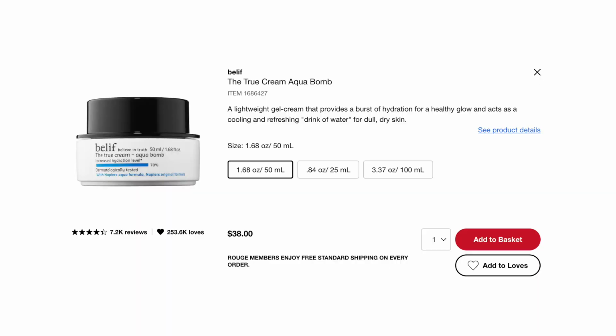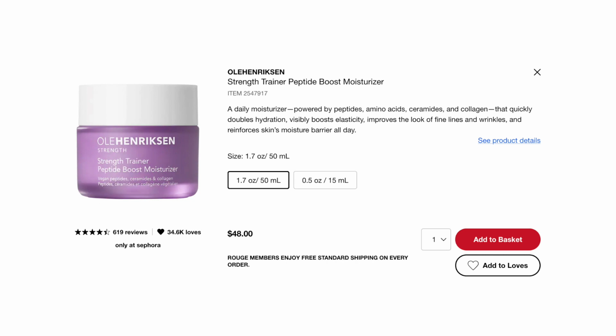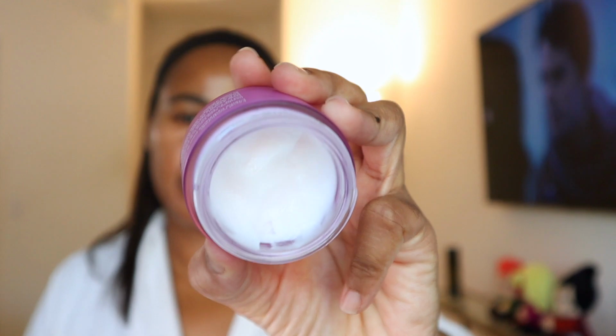So Belif, what is this? The True Cream Aqua Balm. I'm actually almost done with this. This is what I've been working on all week. And then this one has impressed me so much this year. I got a couple samples and I can't put it down. It's the Ole Henriksen Strength Trainer Peptide Boost Moisturizer.